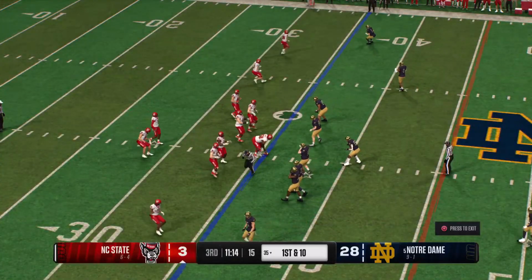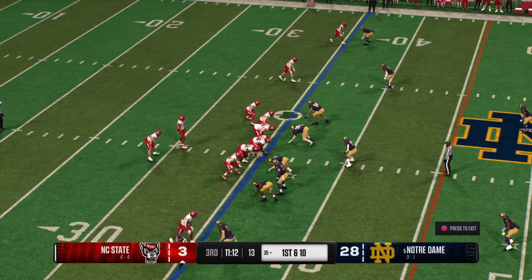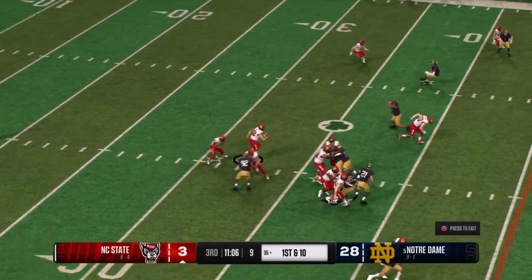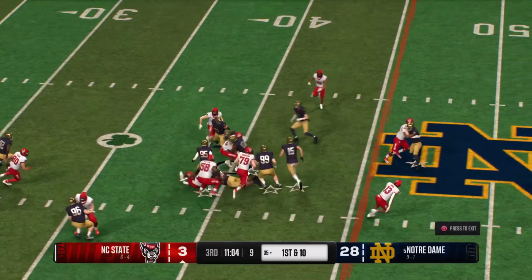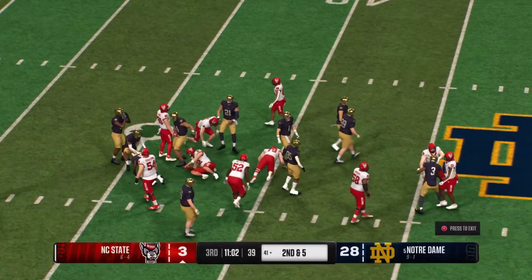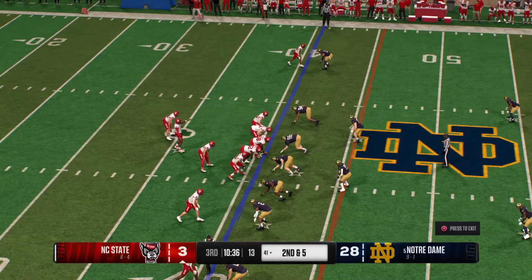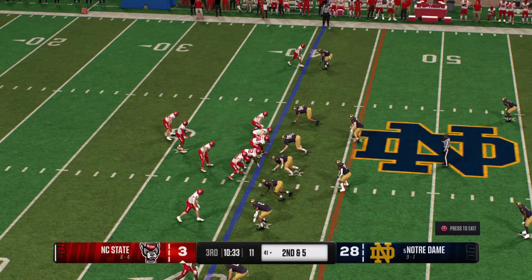Just what they were looking for to get this drive rolling. They're out to the 35. The give to the tailback. You want to make sure to maximize those types of runs, and he gets it out to the 41. Halfway there on 1st down, it's 2nd and 5.